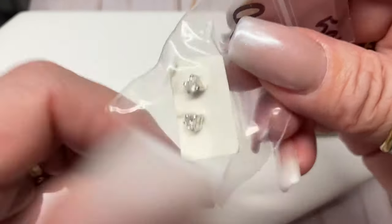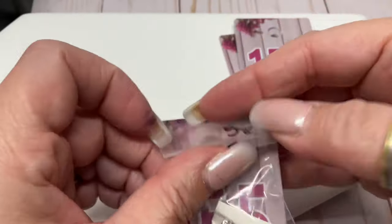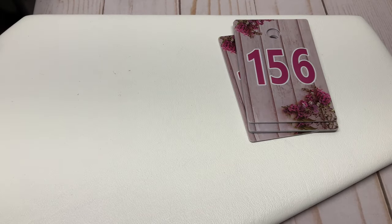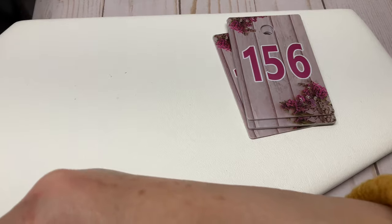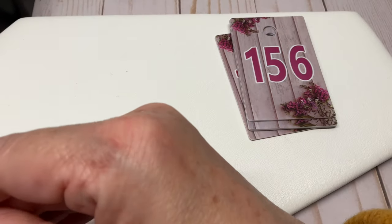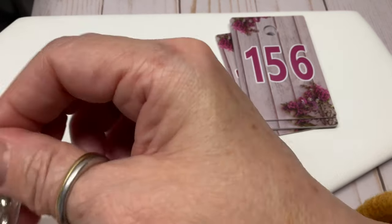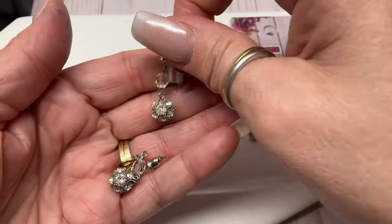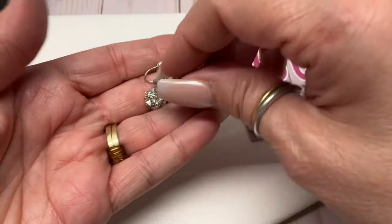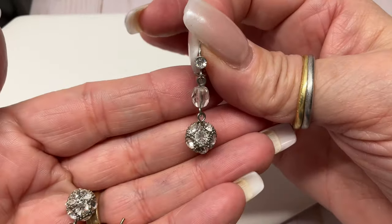Here you go, guys. These are sterling. They are little heart studs. Super cute. $4. All right. Everything else needs to come out of the bag. Okay, let's do it. All right. I felt better. I got to do some in the bag. I don't know what my problem is. I don't know. All right. So we have some hooks that somebody put a nice backing on for us. There we go. Those are pretty.